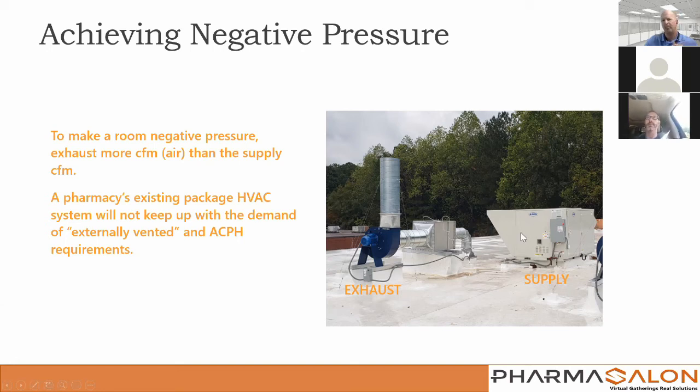It's pulling it in from the outside. It's super cooling it down to about 46 degrees. And then it's reheating it back up just to get it back to 65 to put it into our clean room. So think about that. The reason why it's doing that is it has to wring all of that moisture out of the system. If those coils are not wringing that moisture out of the system because it's not built for that, then we've got a major problem where we've got excessive moisture in our clean rooms.